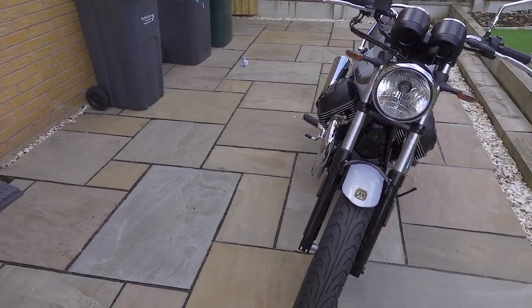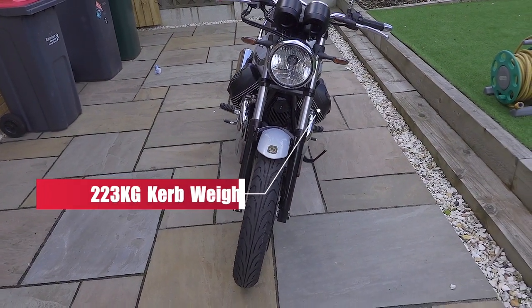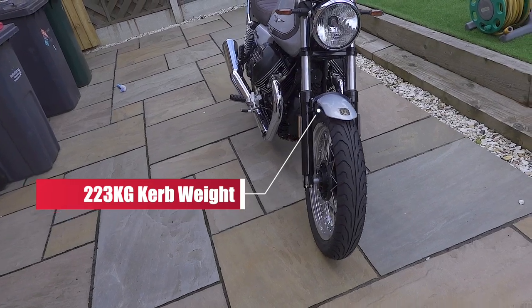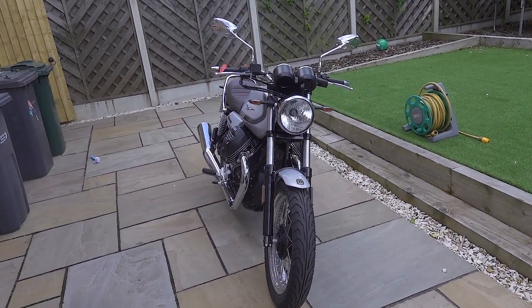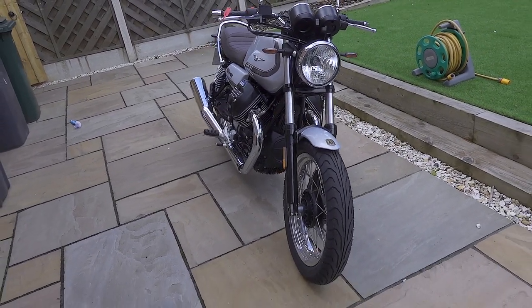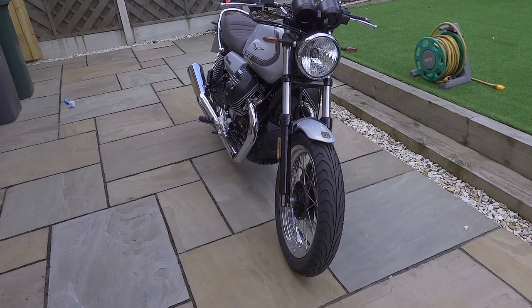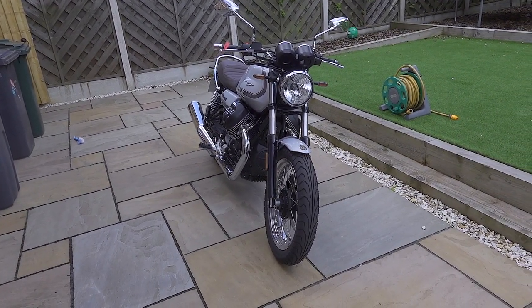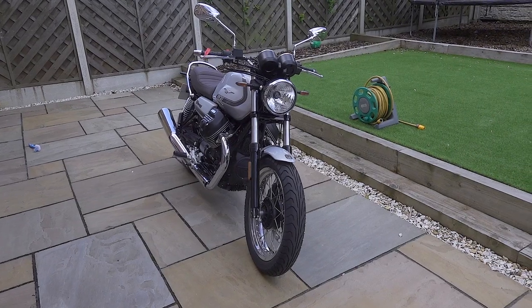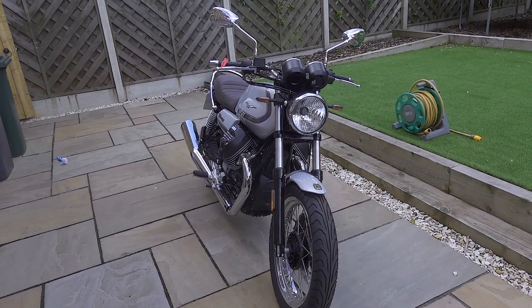What else do you need to know about this? Curb weight, so 223 kilograms. It's quite heavy to move it around. I've just moved it around the back of the house so I can do this little walk around, and it feels quite heavy to move, but weirdly it doesn't while you're actually on the move, if that makes sense. Actually feels really nice while you're on the move. But yeah, 223 kilograms. It's obviously Euro 5.